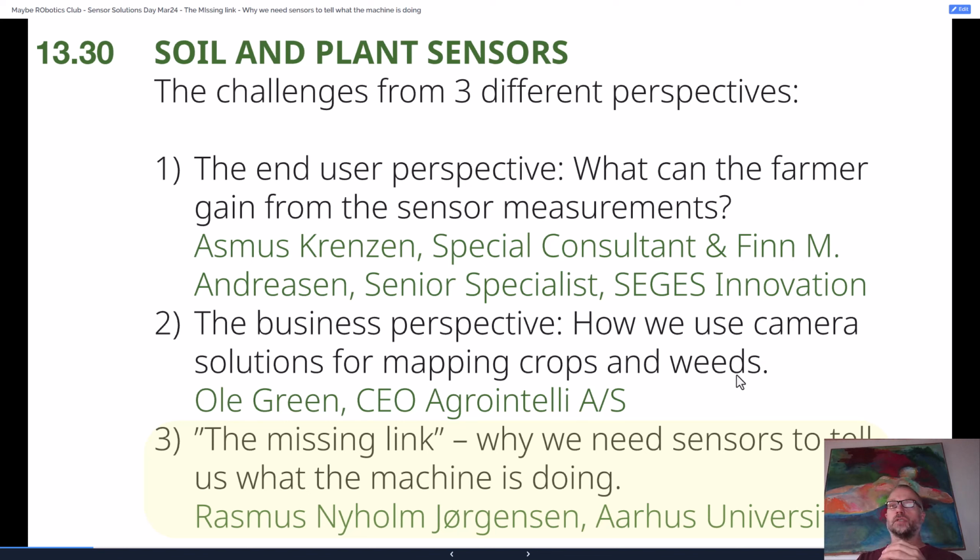I've used it as an example from what I learned there, but it's the missing link in general. Why it's so important: we need sensors to tell us what the machine is doing. I've been doing this for many years, working within precision agriculture at Aarhus, or first at Copenhagen University, and then at Research Center Risø, and later at University of Southern Denmark.